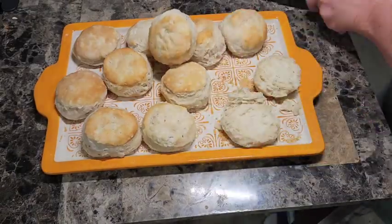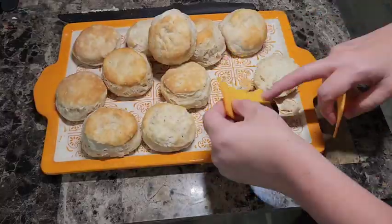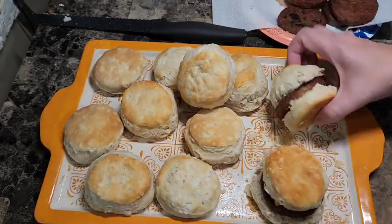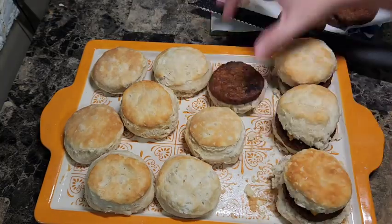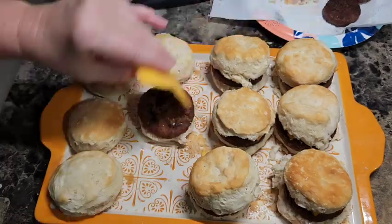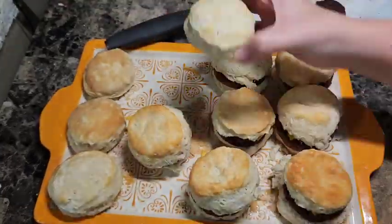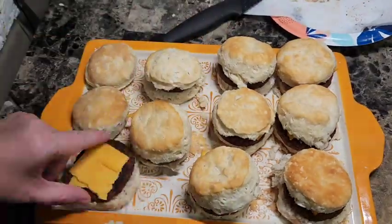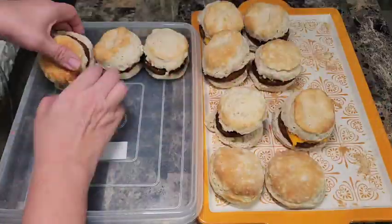I'm just going to go ahead and assemble these, and then I'm going to try to figure out what I want to do with them, how many I want to store in the fridge, how many I want to put away in the freezer. But for now, I'm going to go ahead and put them in a little storage container and stick them in the refrigerator, and then I'll know what I want to do with the rest here in a little bit.